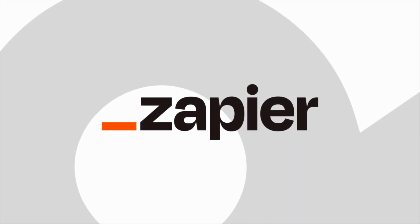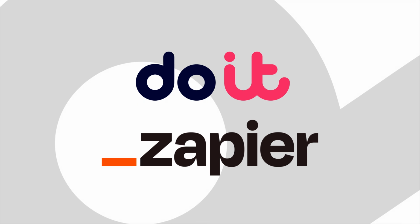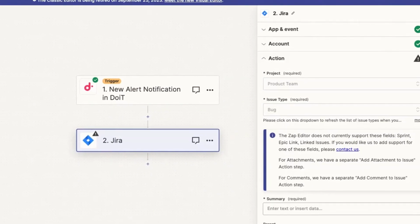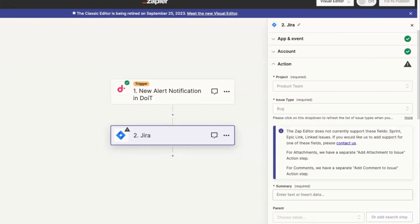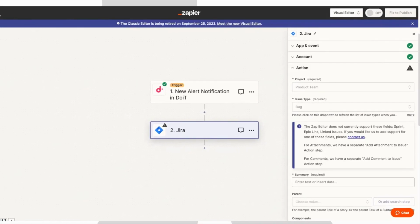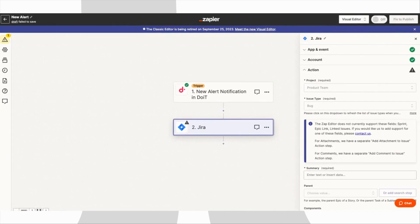Next up, we have two new Zapier triggers to enhance your integration with the DoiT console. These updates are focused on streamlining your alert response system and budget monitoring practices so that you never have to face any unexpected surprises in your cloud billing. The first trigger is for new alert notifications. This utilizes our alerts feature to monitor various dimensions of your cloud infrastructure. For example, creating Jira tickets automatically when a cost alert is detected, and that makes it much easier for you to assign tasks to your team for further investigation.